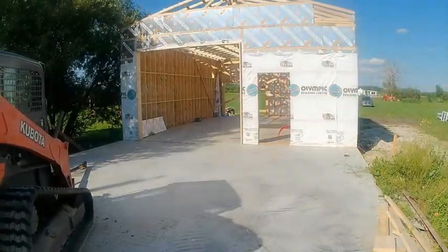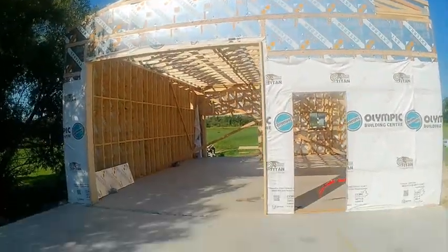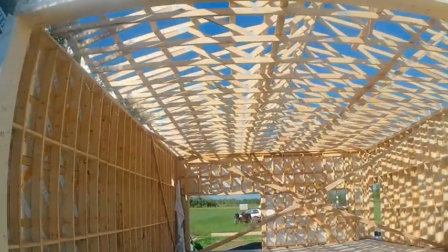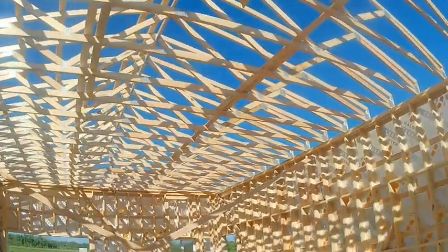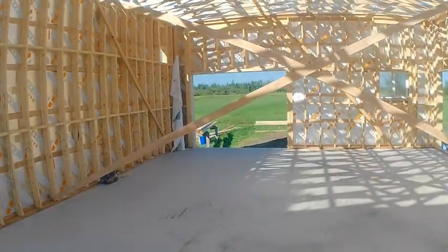Okay, welcome to the end of the day Wednesday. Look at that. Not only did they put up a third wall, they also put up the fourth and all of the rafters. Pretty good progress for one day. Looks like a building now. It's nice.